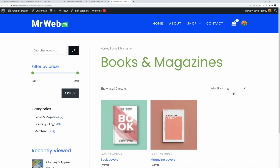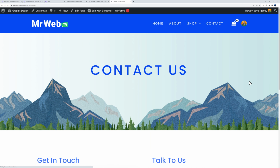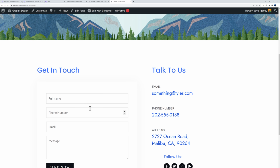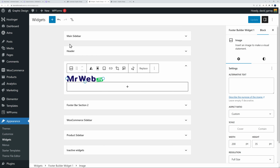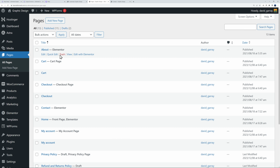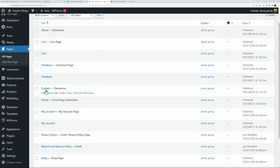And the only thing left to look after is the contact page. So if you click on this, as you can see, we have a contact form as well here. So I'm going to show you how to customize this so that you can get the right information from your potential customers, okay? So again, we go back to the WordPress dashboard. This time we go to Pages and then find the contact page. So this is the one here.